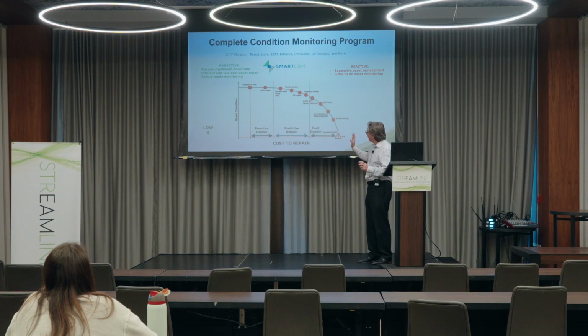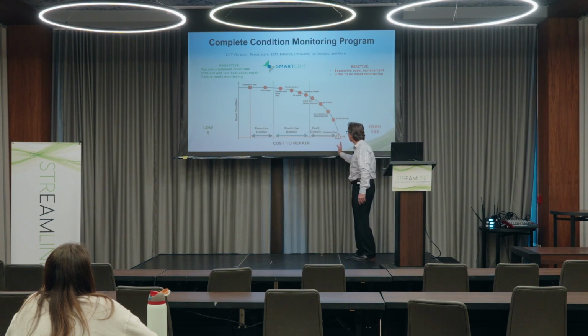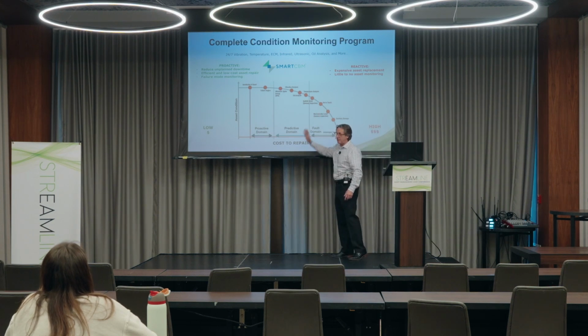But there are different ways to get us back up this curve, right? We do operator rounds where we have people using senses like feel, touch, smell, hearing, all of those pieces and parts, which get us up a little bit up the curve.